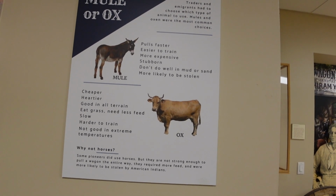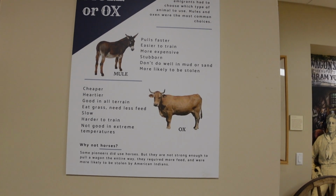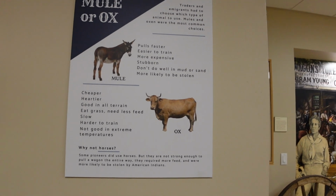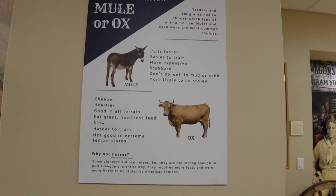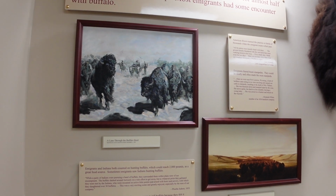Some of them did use horses, but not many because they were more likely to get stolen by the Native Americans. Most immigrants had some encounter with buffalo.